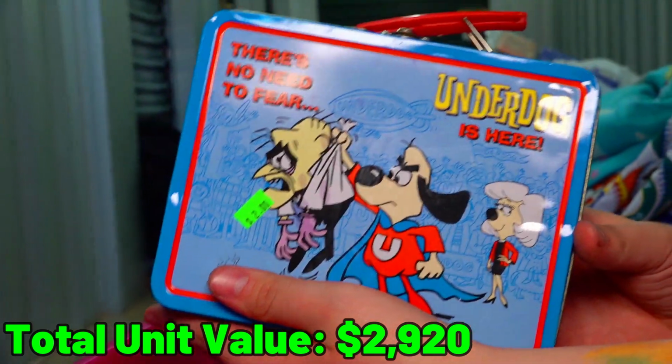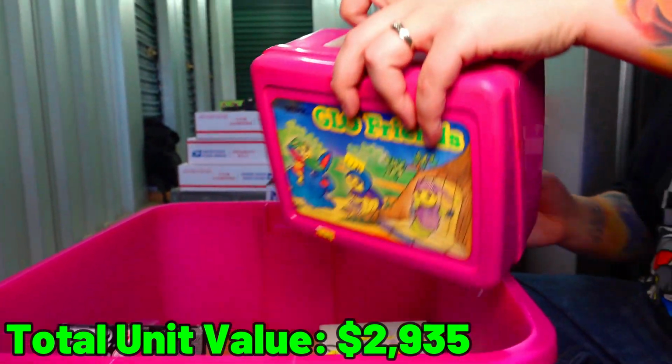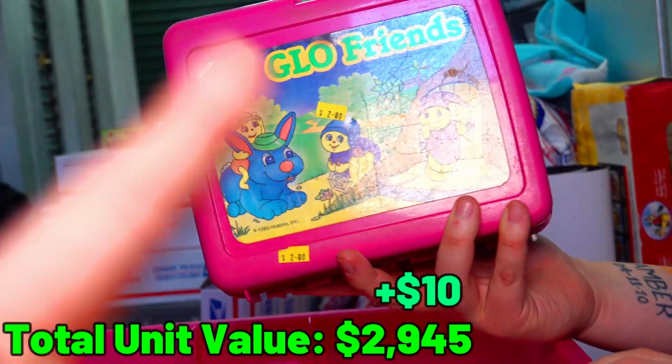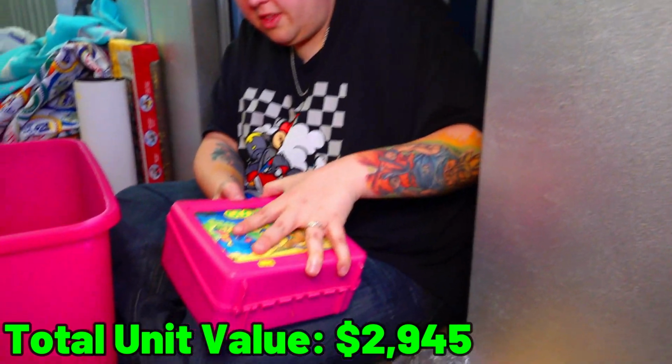What's this? Oh, look at that. Underdog is here, this old metal tin lunchbox. That is definitely cool. I was just shaking it to make sure there's nothing inside. Is that Barbie? What is that? No, Glow Friends? I had that one. Like the stuffed animal, not that lunchbox. It's a glowworm.